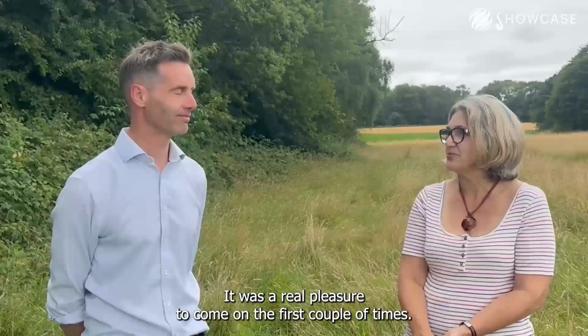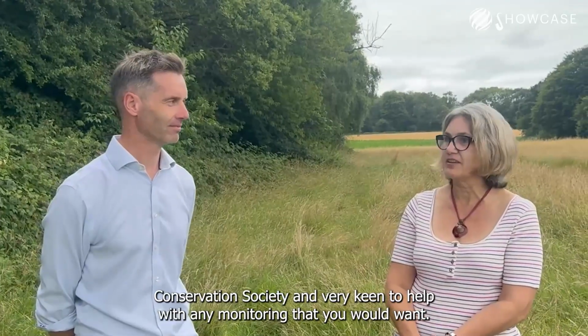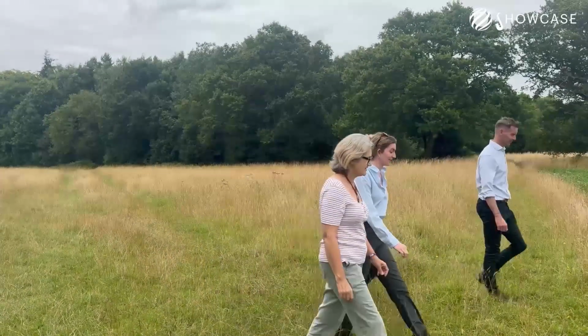It was a real pleasure to come on the first couple of times, and I know the group that I belong to, the local Butterfly Conservation Society, are very keen to help with any monitoring that you would want. So if you wanted more extensive transect setup on that, I know that would definitely be possible.